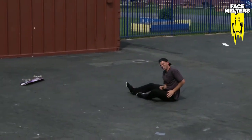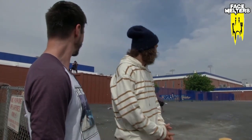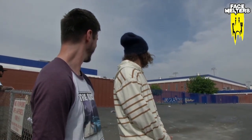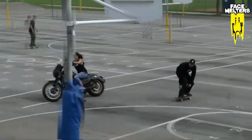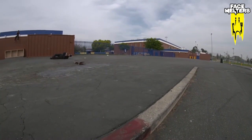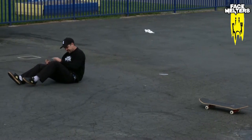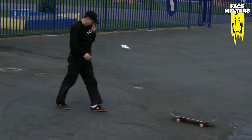Yep. You can see for a second the speed wobbles. Hey man, you're alive. That ground is ruthless, man. Yep. There it is! Jordan. There it is! Wow! That's gotta be brutal to land and just slide on that asphalt.